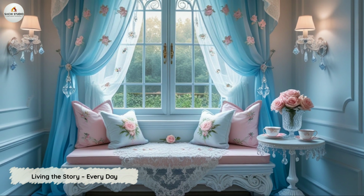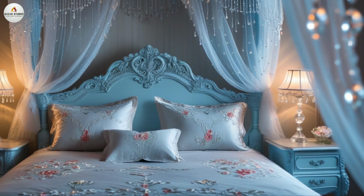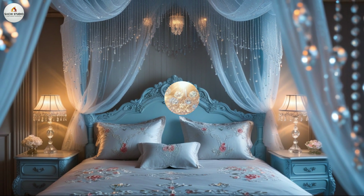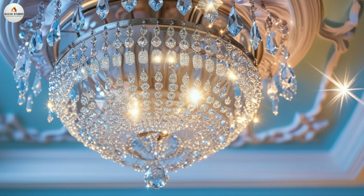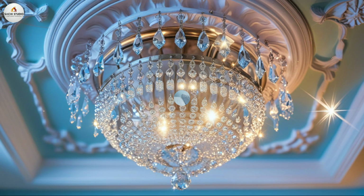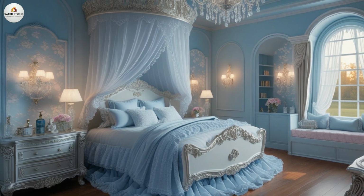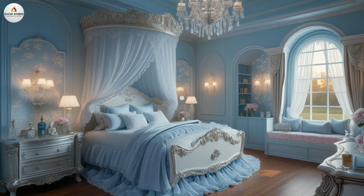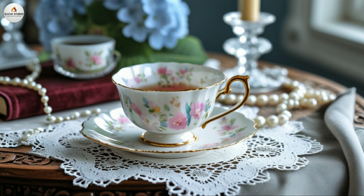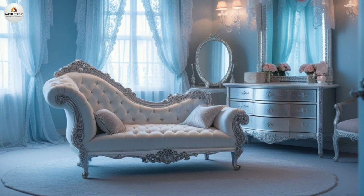Living the story, every day. The beauty of Cinderella's crystal chamber is that it's not just a fairy tale to visit, it's a mood, a lifestyle, a space where you can slow down and feel beautiful in your everyday routine. It's where you sip tea from a porcelain cup. Where you journal your dreams under soft morning light. Where even getting ready for the day becomes an act of self-love.